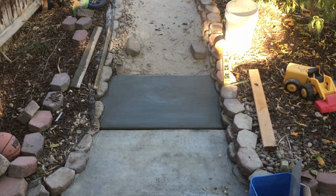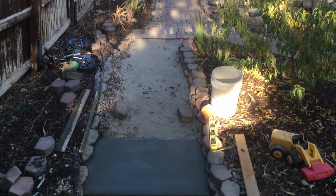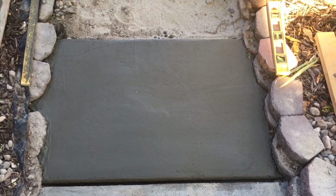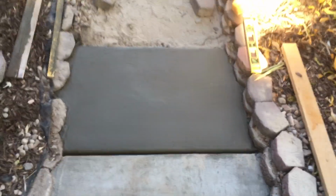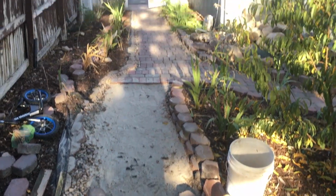Okay, right now I am working on cementing what I have here, the pathway. I did this one the other day, the cement here. I just did this one, and I'm just going to do rectangles all the way up to the top, to about right there for now. And then eventually I'm just going to do the whole thing.